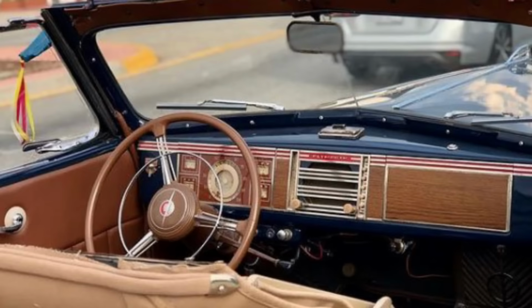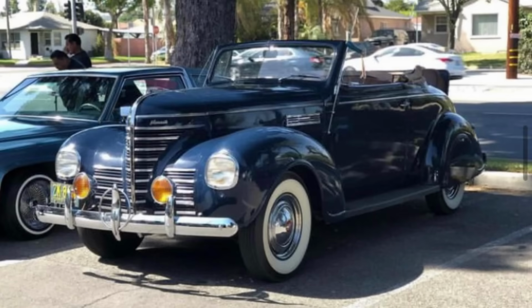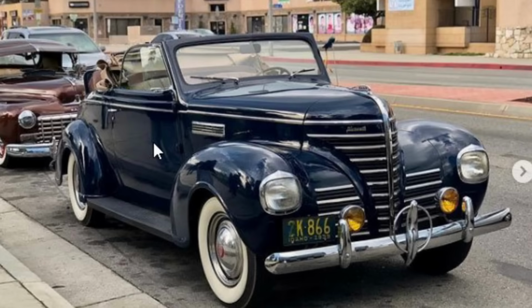The seats are comfortable, the dashboard is a work of art, and the overall ambience is timeless. All the glass is in excellent condition, along with everything electrical. Don't miss your chance to own this 1939 Plymouth Convertible, $55,000 or best offer.